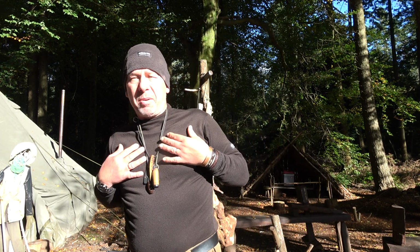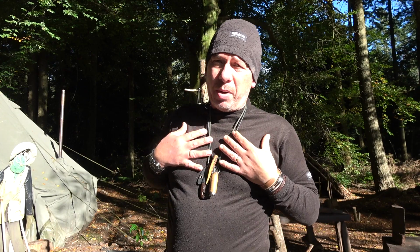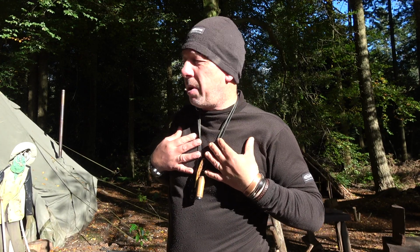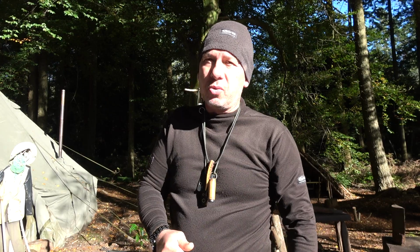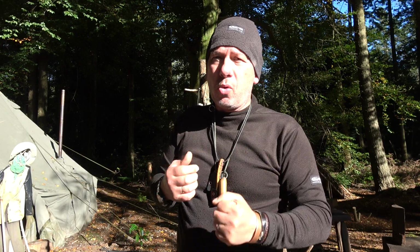So a base layer, it's autumn now, but it's a lovely day. I'm wearing a base layer, and this base layer is made by Reed. For weight to warmth ratio it's awesome. It weighs next to nothing. You hardly know you've got it on, but it's so warm.